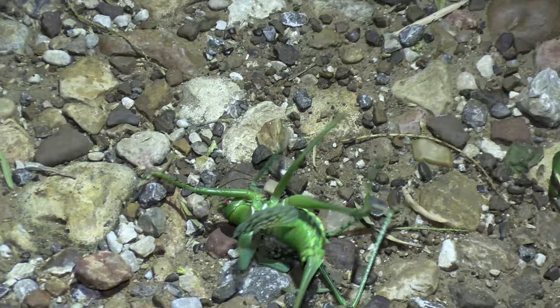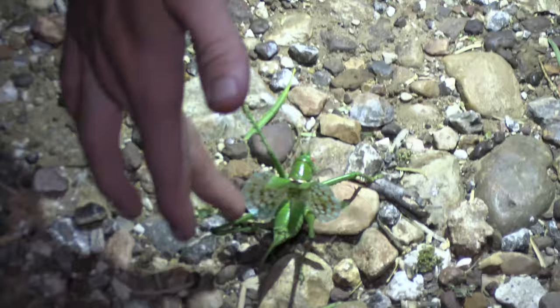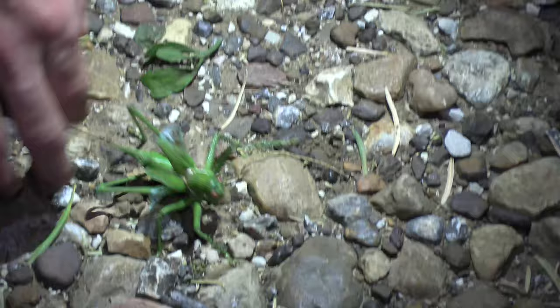There's a Solifugid coming through. Look at that. Blue checkered wings. Scary.